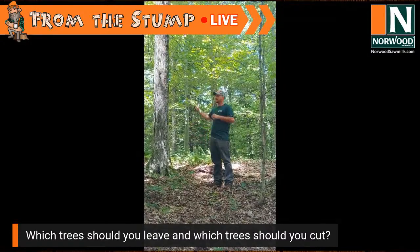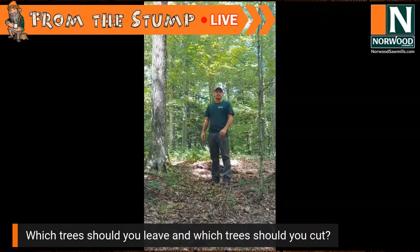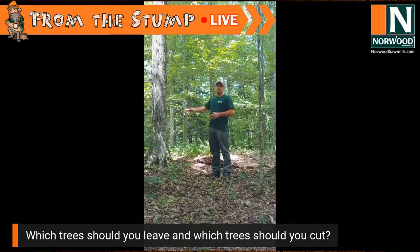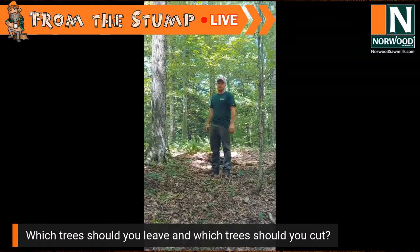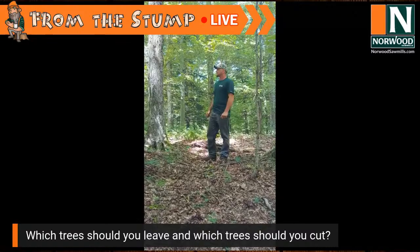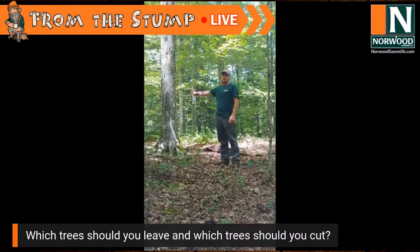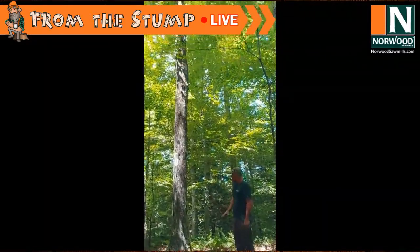So instead of harvesting a tree now and getting about a third of the volume that you would get, you might as well wait in the tree's lifetime. It's already almost mature. So let it grow another 10, 12 years and you'll definitely reap the benefits. So we're going to leave this maple here and let it grow for our next cutting down the road because it's really nice. It's on good drainage as well.